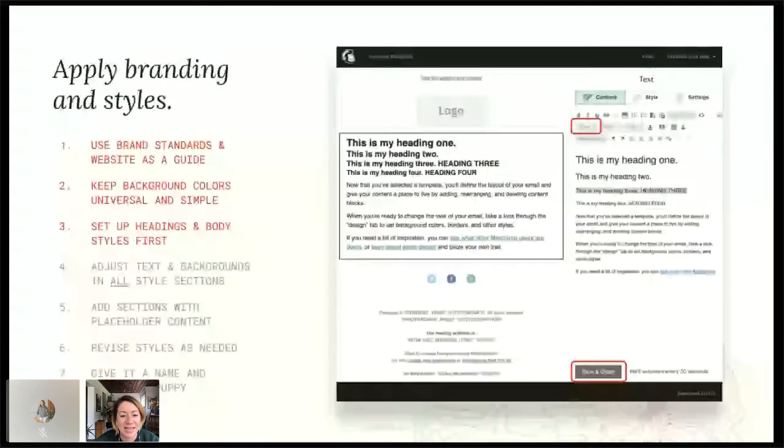All right, now we're going to get into some of the nitty-gritty how-tos once we're into our editor. I want to first talk about setting up global styles. The easiest way to start this is thinking about your brand standards. We don't want to reinvent an entire style here. You want to use styles that your audience is already familiar and used to seeing associated with your brand.